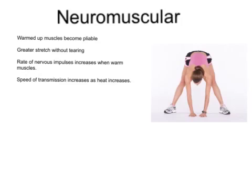During steady state exercise, warmed up muscles become more pliable, meaning that they can stretch more and move more without tearing. As the muscles are much warmer, the rate of nervous impulses increases, meaning that they can move more and become more flexible. Speed of transmission is how quickly each muscle gets the nerve signal to move. This increases as heat increases. So when your body gets warmer, the speed of transmission increases.